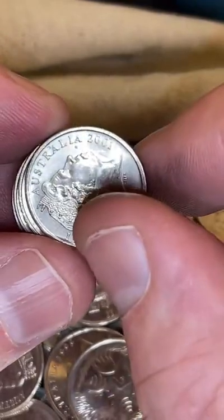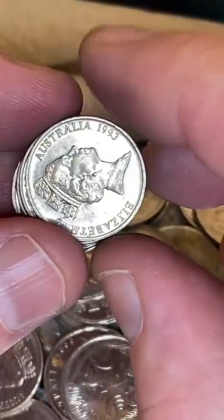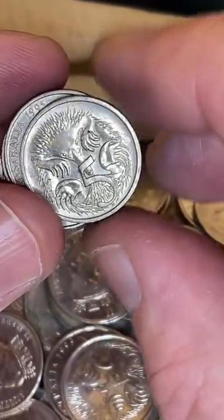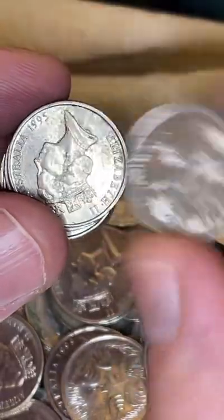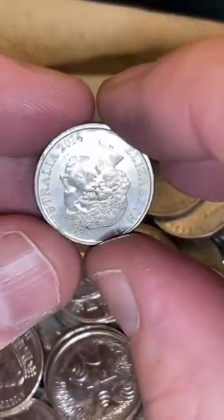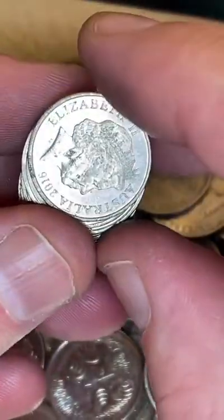Ooh, this one's in fairly nice condition. We'll check for the Flamingo. No Flamingo. 93s. I have found, I think, a 93 with no SD, a missing SD below the 5. So it's worth just casting an eye over the 93s just for that reason.